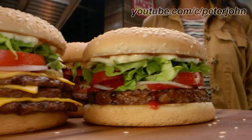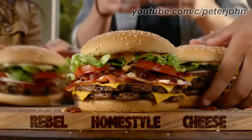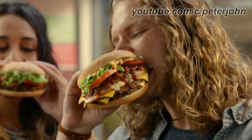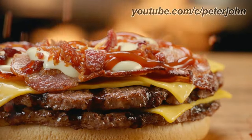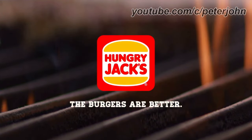Got my plant-based Rebel Whopper, your triple Whopper cheese. And my double homestyle Whopper. Try Hungry Jack's new homestyle Whopper with iBacon, barbecue, chipotle and crispy bacon. Whopper your way, only at Hungry Jack's.